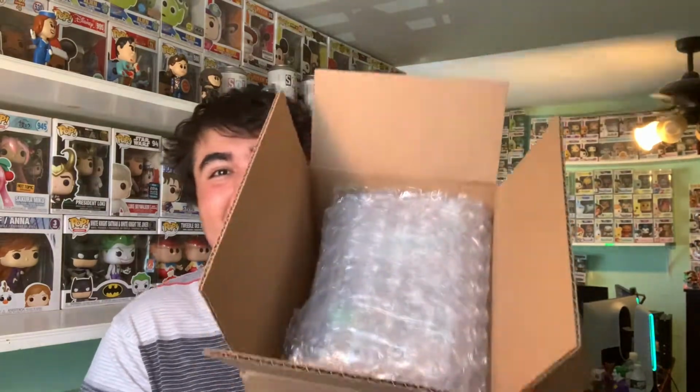Oh, my gosh. It is so secure, guys. It is so secure. So, yeah, it was an expensive pop, you know? Over $200 for this thing. It has some wear and tear, it's a little damaged, but just look at how they package this. As you guys can see, this is Edna from Incredibles.